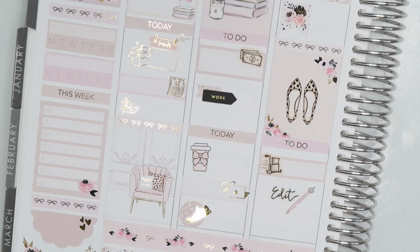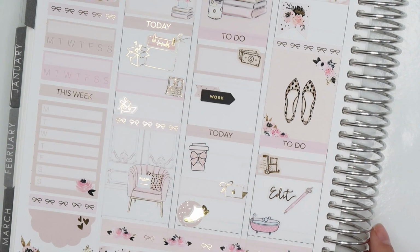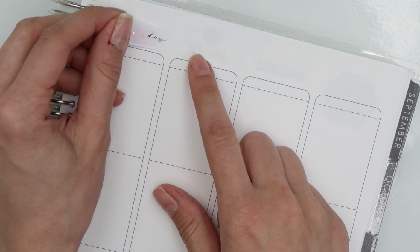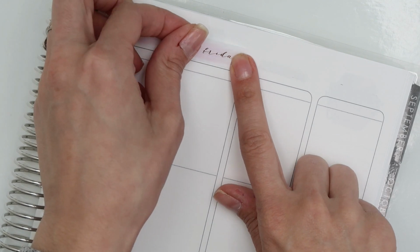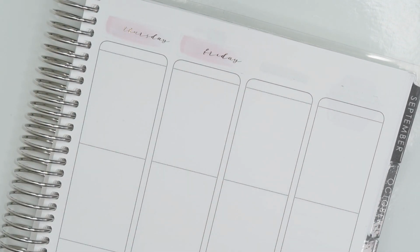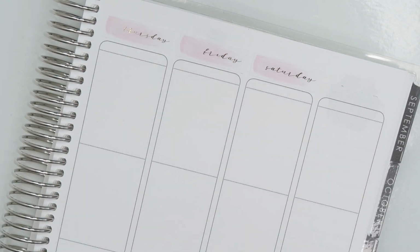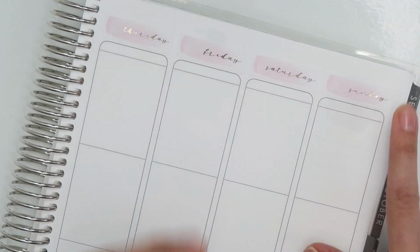I edited a video this day, so to mark that, I used an edit sticker from Rose Color Days and just layered it with that pen from Hello Petite Paper. I ended my night with a bath. I have been absolutely loving my bath caddy that I've been sharing on my Instagram stories. I like to do different setups each week. So Wednesday night I did take a bath, and that sticker was from Hello Petite Paper as well.